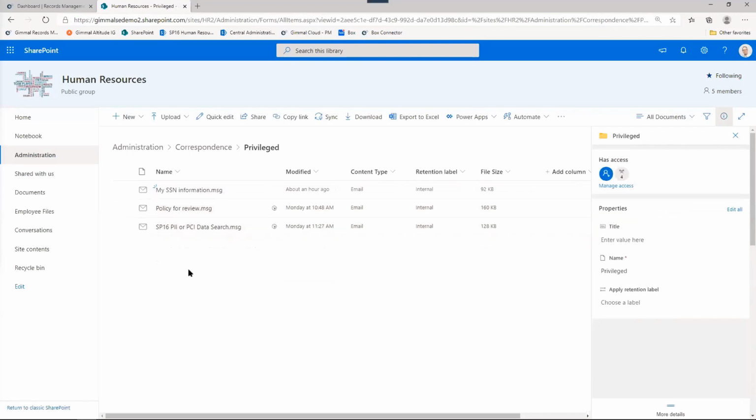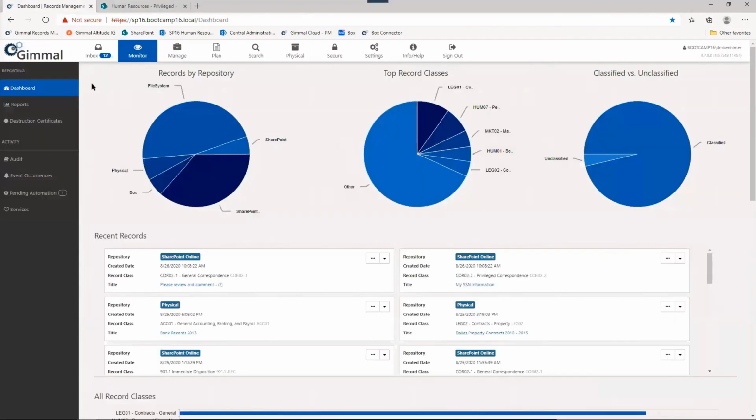And you'll see a couple of things. Looks very similar, but you'll also notice the little arrows here. Those indicate emails that have been locked in SharePoint. SharePoint's native locking has been triggered to prevent these emails now from being either edited or deleted, and that was done in the background by Gimmal Records Management based on our retention policies. So let's go take a look at Gimmal.